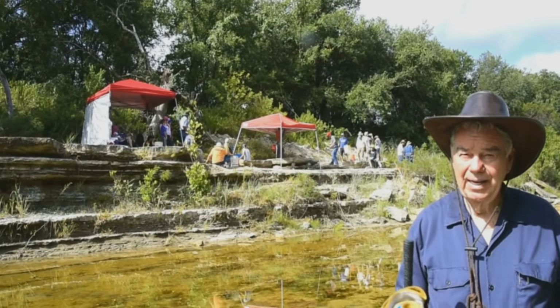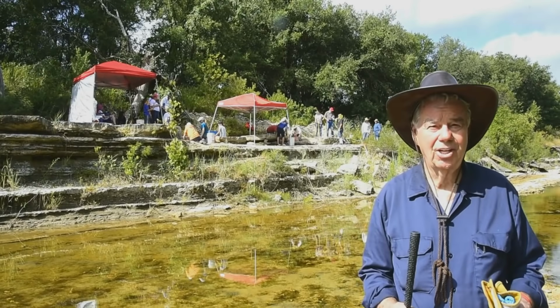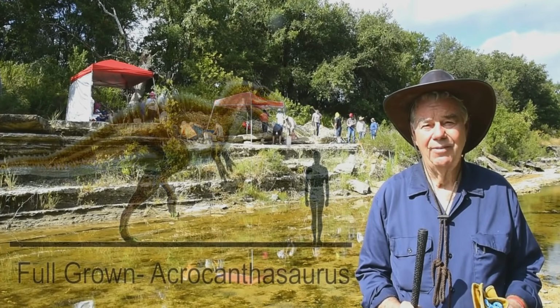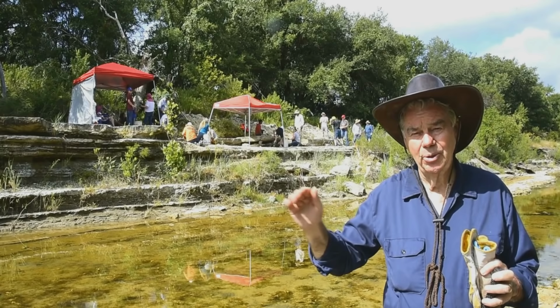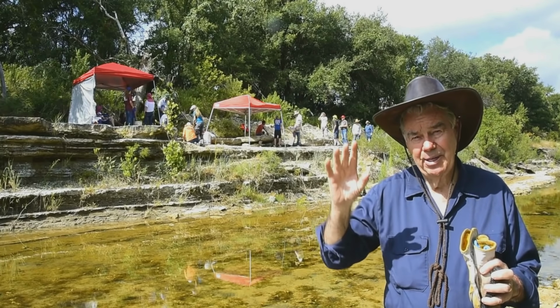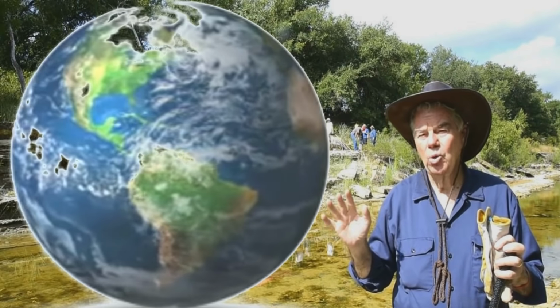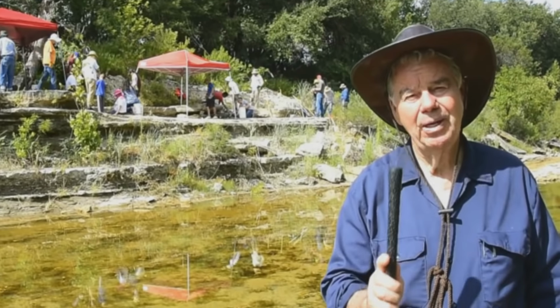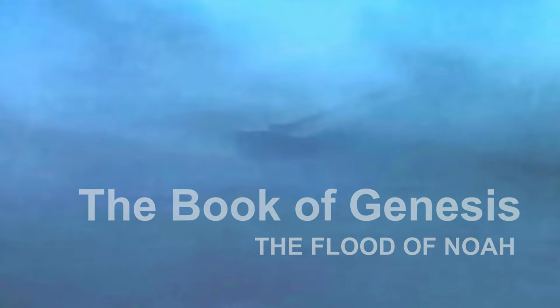We are witnessing a live excavation of the Creation Evidence Museum in progress. They have just discovered an acrocanthosaurus footprint, and yesterday another was discovered. Evidence here shows a cycle of sedimentary deposit. This limestone deposit you're looking at right now literally extends worldwide. The only plausible explanation for this is a worldwide flood. And there's only been one of those, in the book of Genesis, the flood of Noah.